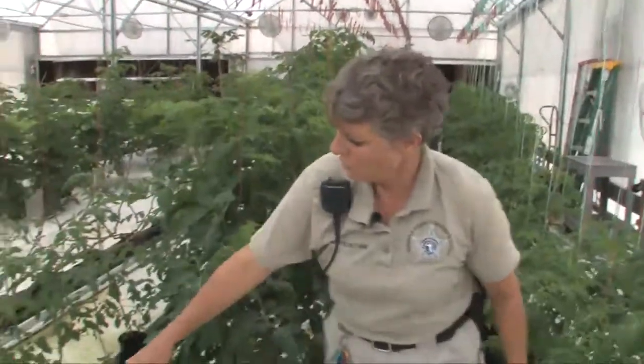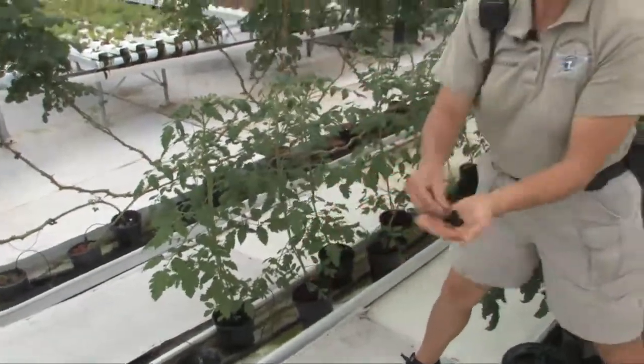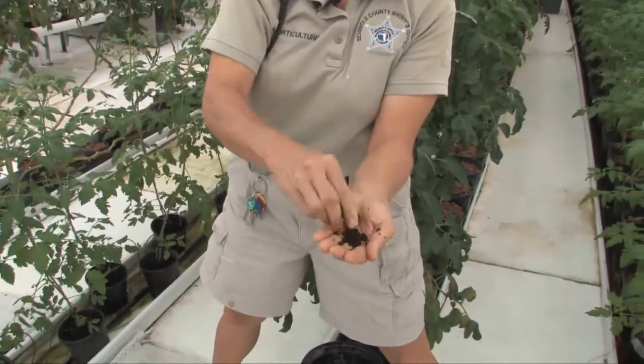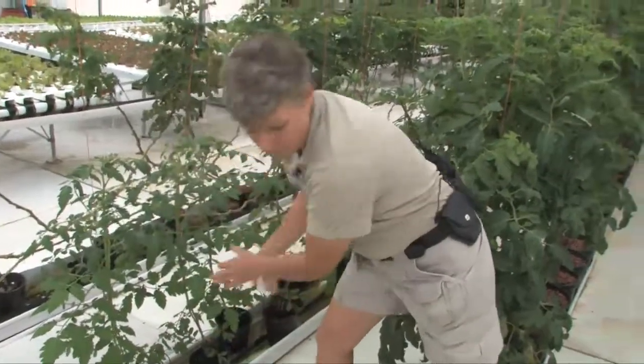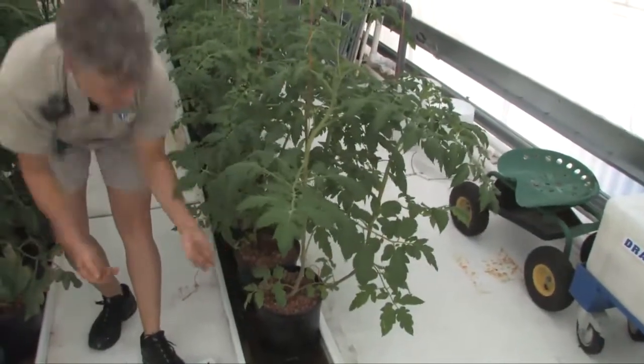There's no soil in the tomatoes. What we have over here that looks like soil is actually coir. It's a ground up coconut shell, and it's very, very rough and very porous, and it doesn't maintain water the way mud or dirt would. And on the other ones, we've got an expanded clay pebble, the hydroponic medium.